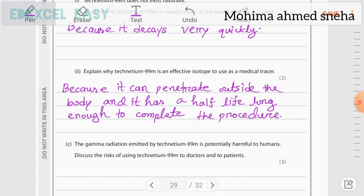The gamma radiation emitted by technetium-99m is potentially harmful to humans. Discuss the risks of using technetium-99m to doctors and to patients. So we all know, as it releases gamma radiation, gamma radiation causes formation of cancerous cells by mutating normal cells. So as it increases the risk of getting cancer, the patients and doctors should reduce the time they are exposed to the gamma radiation. The patients are usually at a higher risk because they are the ones that actually absorb the gamma radiations, because the technetium-99m is inside their body, and so the patient is at a higher risk of developing cancer.